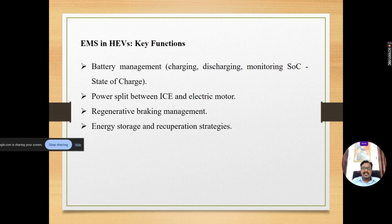Then monitoring, a very important aspect of battery management, because nowadays we may hear that EVs catch fire. Such kinds of news are floating through the media. It is because of improper monitoring of battery cells or the load on the battery cells. What happens is that when sudden acceleration happens, the motor will try to take a large amount of current from the battery. In this process the battery gets heated up, and due to excessive heating, when it reaches ambient temperature it will sustain. But once that ambient temperature limit is crossed, the battery catches fire and automatically that EV, or even a hybrid electric vehicle, will catch fire. So monitoring SOC is very important.